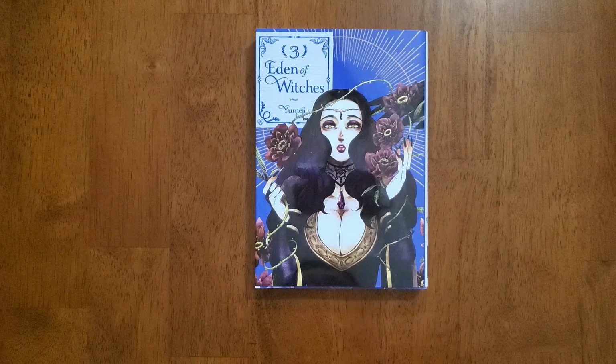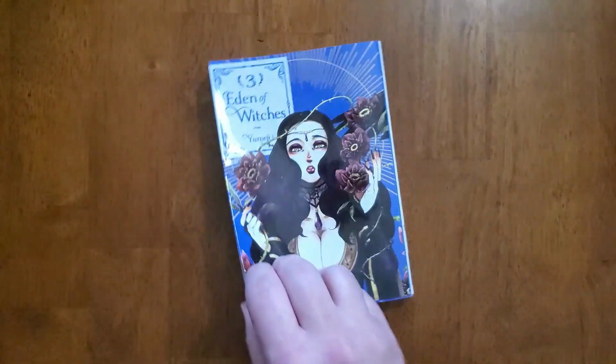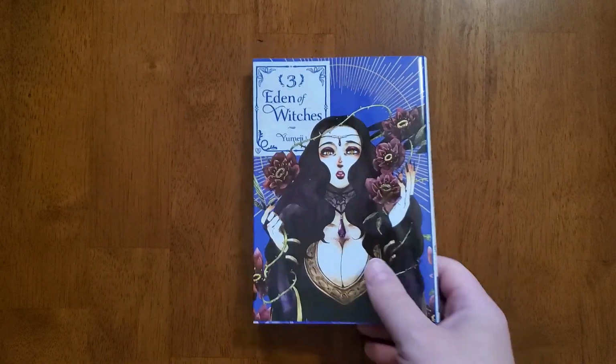We have volume 3 of Eden of Witches. Really loved volume 1. Another fairly newer publisher, Kana, and really looking forward to checking this out to read the rest of it once it's completed. I think it's only like 5 volumes. I don't think it's too long, but we have volume 3.